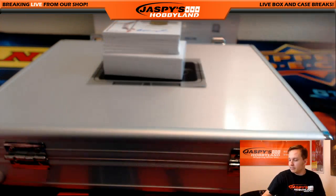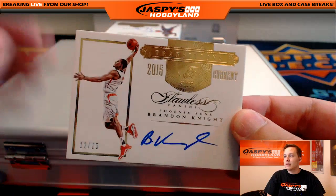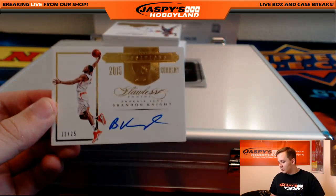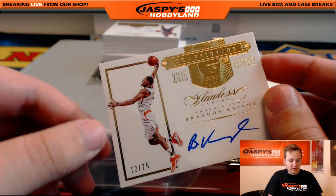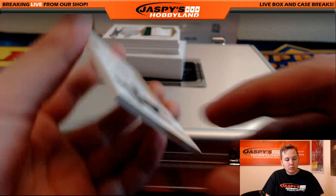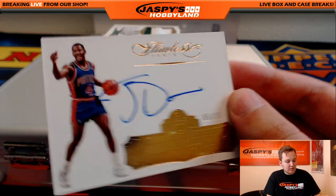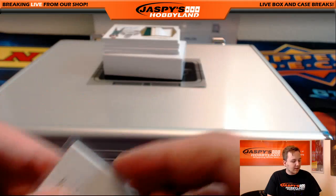First one up for the Phoenix Suns, 12 out of 25, Brandon Knight. So Dave wanted some Suns, got the first hit of the break. Nice one there. Transitions, Brandon Knight. Ooh, this is nice. Old school Piston, 5 of 25, Joe Dumars. Detroit Pistons going out to Adam K. Nice hit, Adam. 5 out of 25. Nice start to the case.